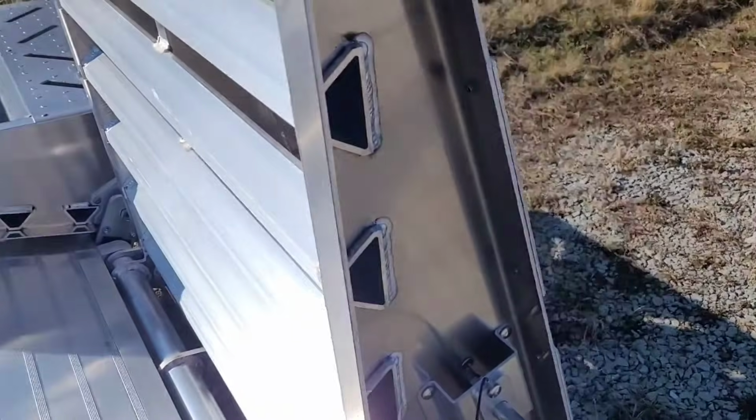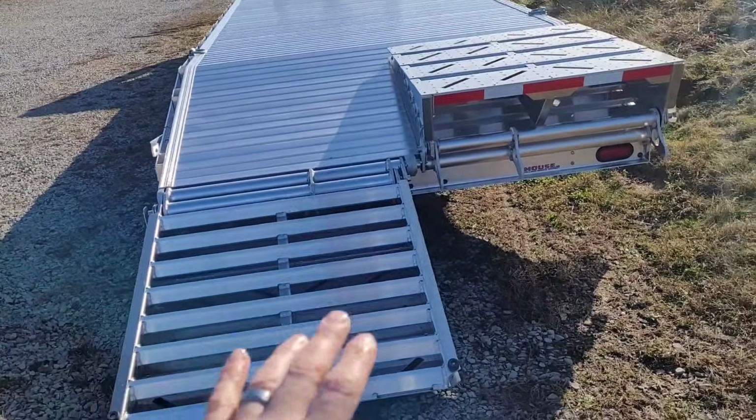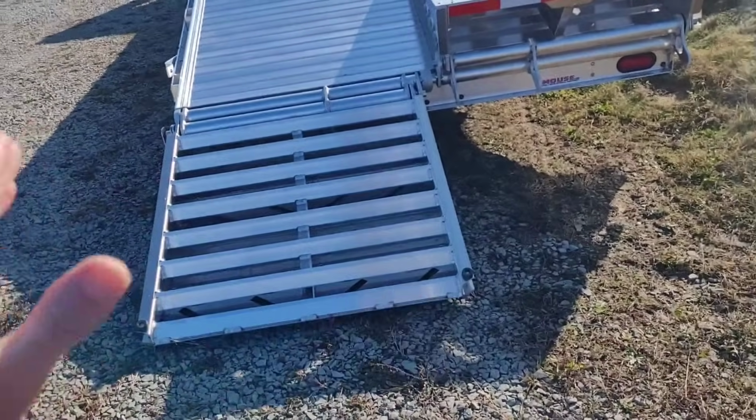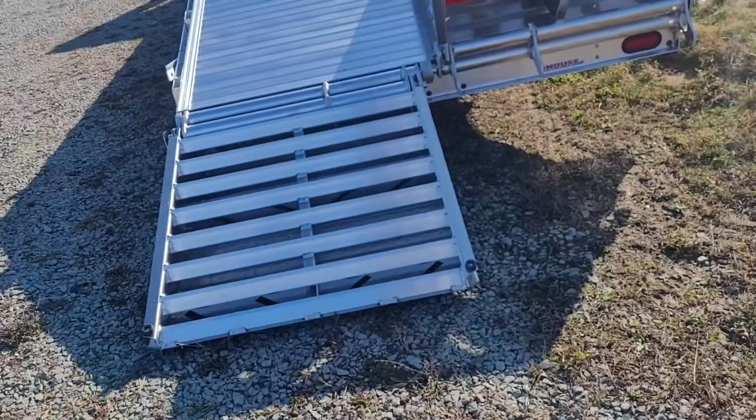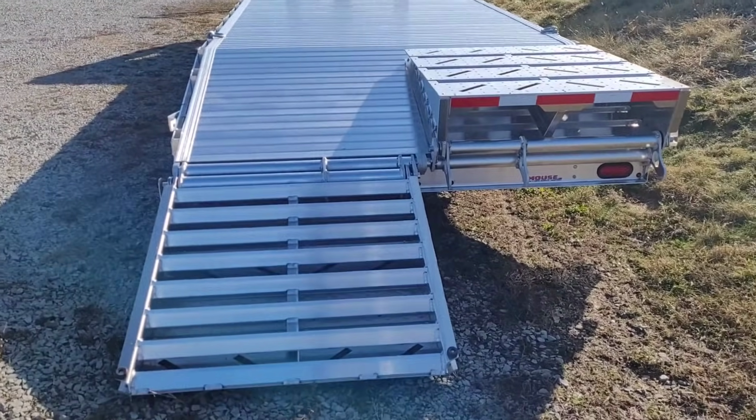You can also lock them in the vertical position. But they're nice and wide for loading equipment. This is a very nice feature to have. It's usually an added expense. Most of them don't come with this standard. But it's a nice feature to have.